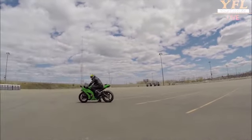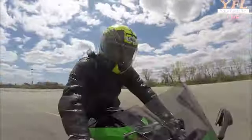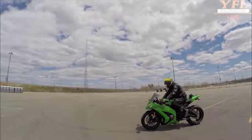Right. Because of the way this new front fork is designed, all your fluid is supposed to be in the after cartridge. So generally speaking, the only action that the fork is.